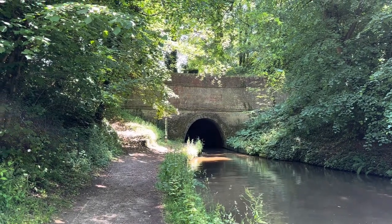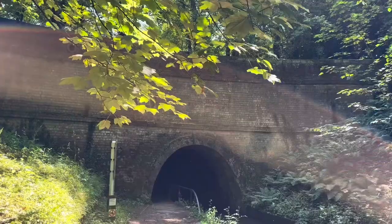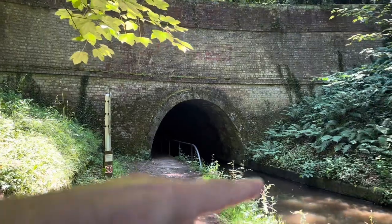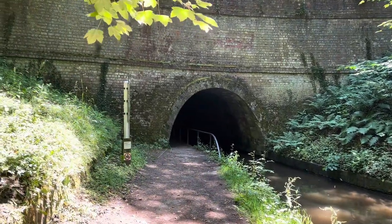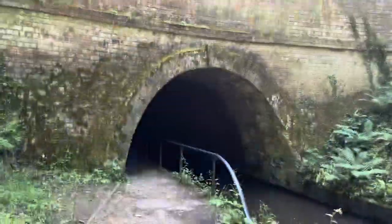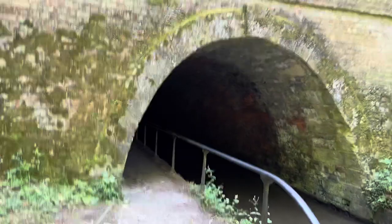Yeah, we're going to walk through that tunnel. So this bridge road goes over the top, still in use today, and obviously narrowboats underneath. And this has been here since the 1700s, when the canal was first opened.